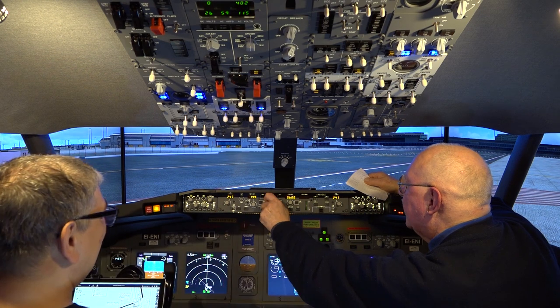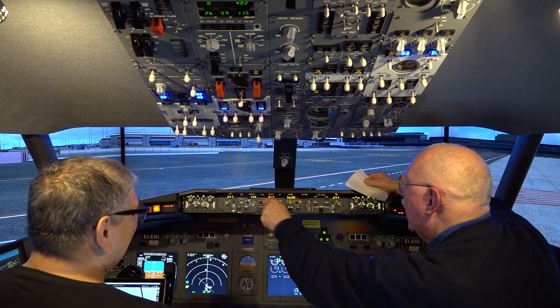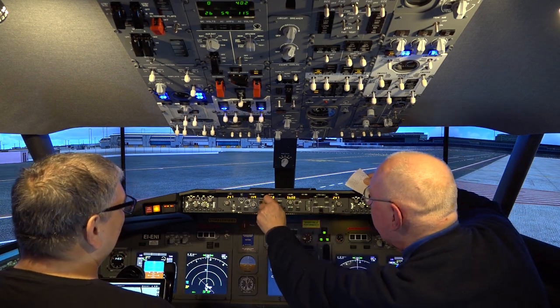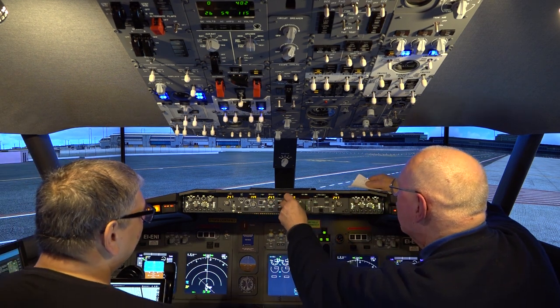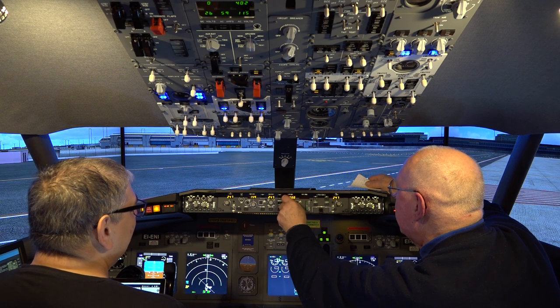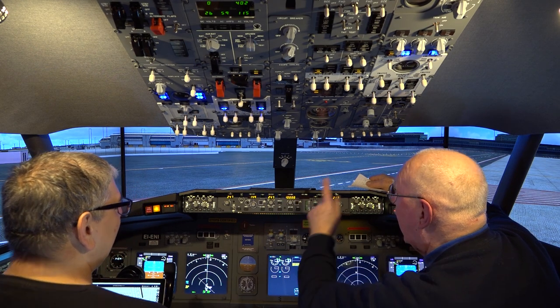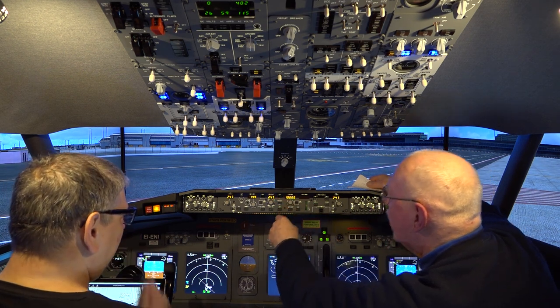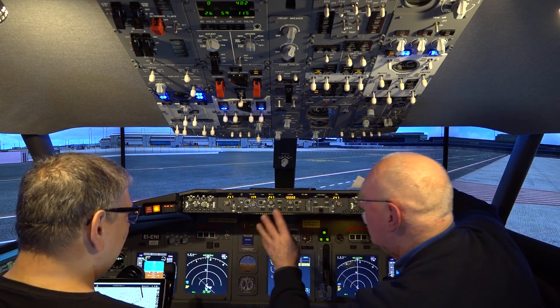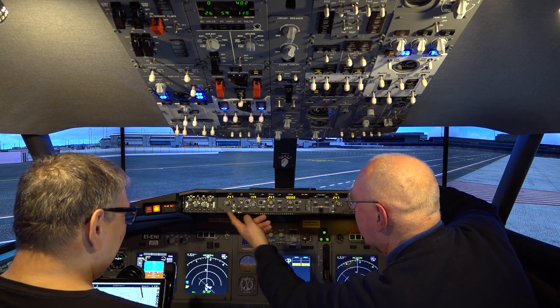And then again here, 247. This will be the runway heading. And then we need 10,000 feet on here because we're cleared to 10,000 feet on the runway heading. So that's the reason why we put all of that in. Now, we'll test this and see whether we get a good plan.